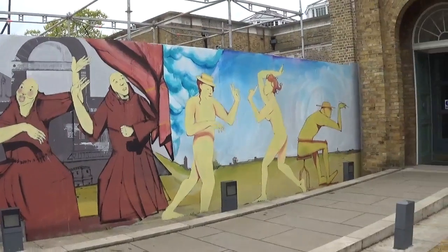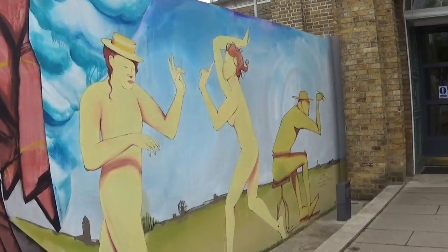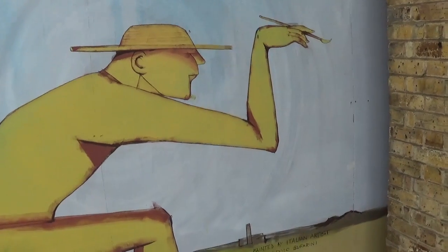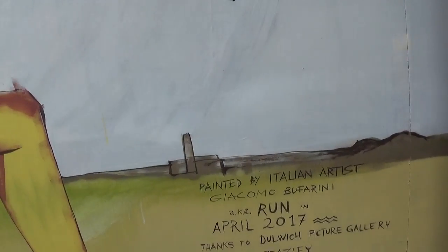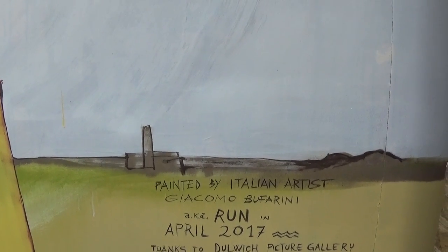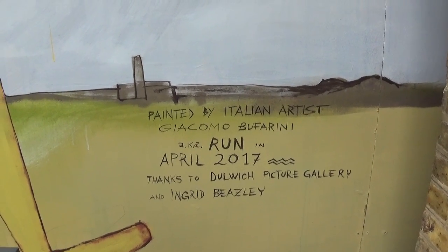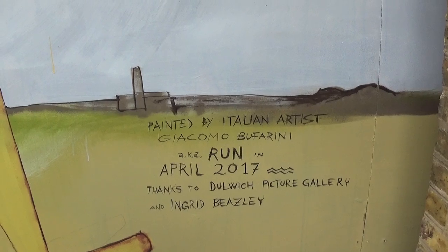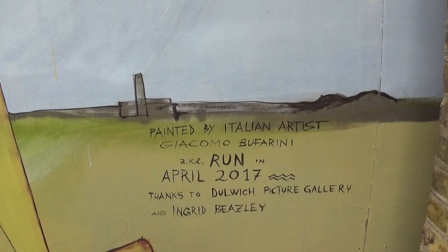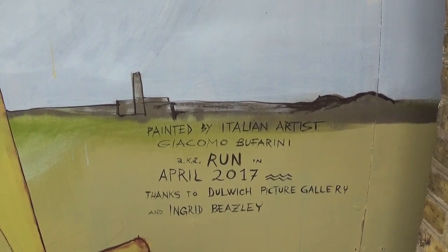Not bad. Let's go and have a look at the signature down there, by the way. I'm curious. Let's have a look at this person's signature here. What we got here. Okay. Oh, I'm sorry, I can't see properly on this screen sometimes. Painted by Italian artist, can't pronounce his name. Sorry, I am rubbish at words that I've not come across before. A.K.A. Run, April 2017. Thanks to Dulwich Picture Gallery and Ingrid Bleasley.